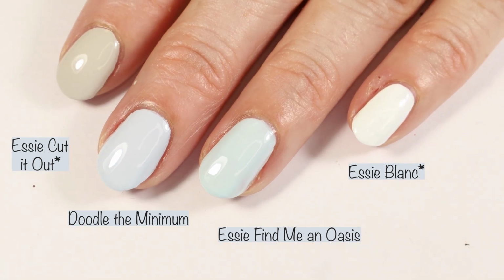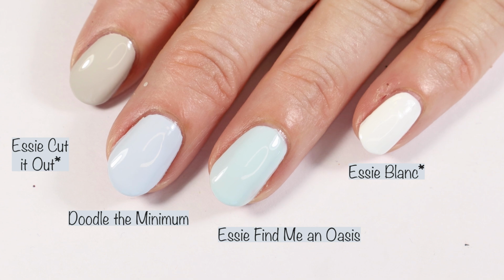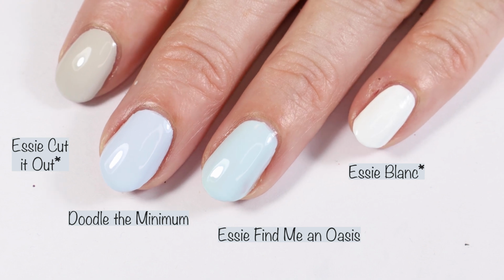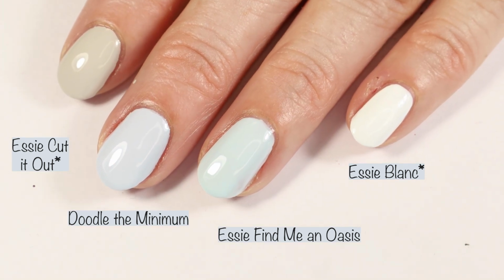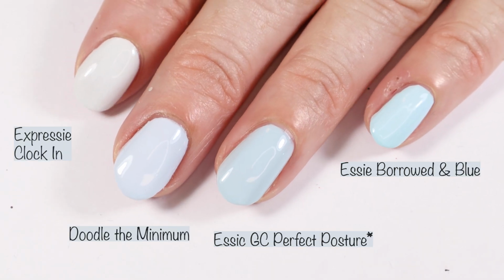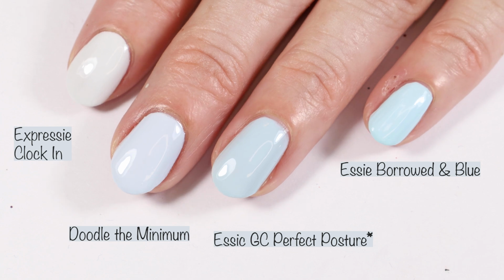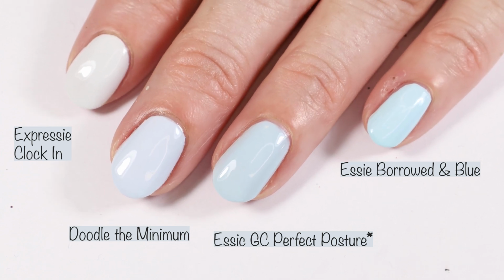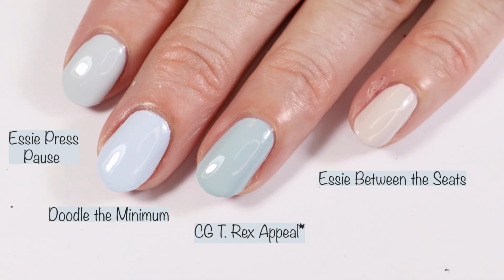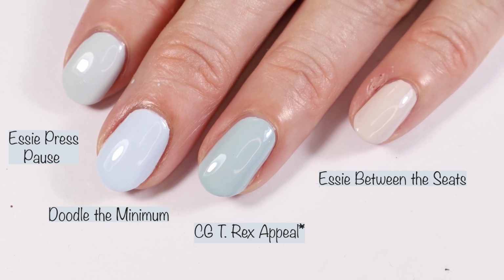All right, getting into these beauties, here we have Essie Cut It Out, Essie Find Me an Oasis, and Essie Blanc. When I first saw Doodle the Minimum, I thought of Essie Find Me an Oasis, and it actually is pretty close. It looks a little bit different here in the video, but they are pretty close. All right, next up here we have Essie Expressie Clock In, Essie Gel Couture Perfect Posture, which is also pretty close, and then Essie Borrowed in Blue, so you can see how those compare. And then moving right along here we have Essie Press Pause, which is pretty gosh darn close, but it's a tad more gray. And then China Glaze T-Rex Appeal and Essie Between the Seats.